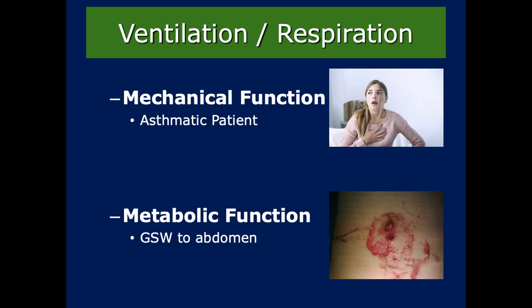So even though they have no bronchospasm, even though their lungs are totally clear and they're getting great tidal volume and there's great exchange of gases at the alveolar level, the problem is because of the blood loss, less and less red blood cells and blood pressure are getting back to the lungs. So less and less oxygen is being picked up and less carbon dioxide is being removed. So ultimately, the same thing is happening to this person as well. Eventually, this system's going to fail and they're going to die.